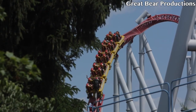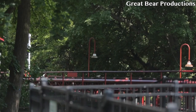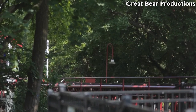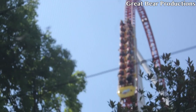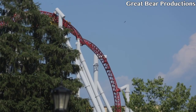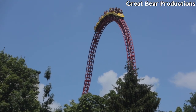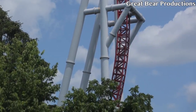So let's talk about the restraints. So the restraints are the Intamin over-the-shoulder soft strap restraint. So if you know me, I actually kind of like these. Of course, I don't like the big bar that's there, but the actual straps themselves are pretty nice. And I think for this ride, it definitely needs it. And I'm only saying that because of the Flying Snake Dive and the twisty section at the end. You definitely need to brace for those, especially if you're in the back row, because you get pulled through them.